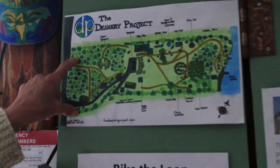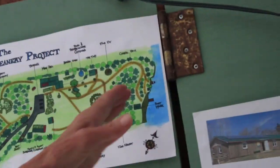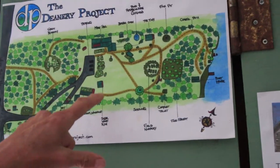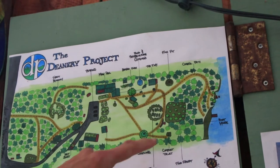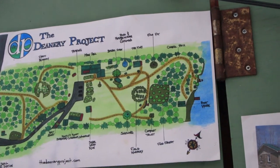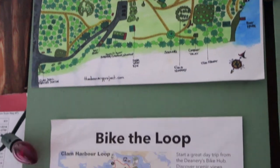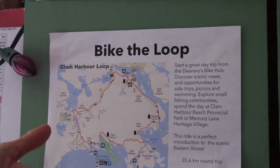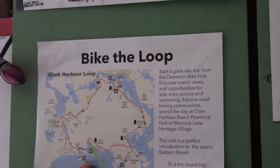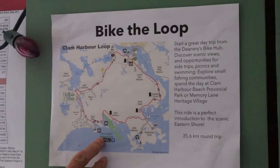So the deanery is a 25-acre piece of land. We've got oceanfront fields and the forest. We're here right now in the hall, and we'll just take a really quick walk around so you can get oriented. It's on this loop here, which is a beautiful, bikeable, super quiet road. Maybe you've been to Clam Harbor Beach before? No? I don't get this far very often.